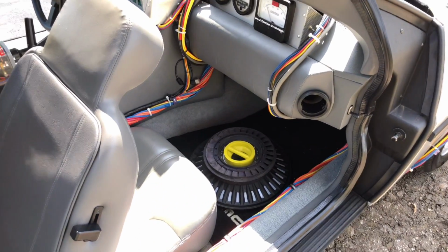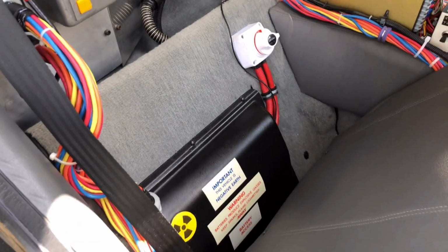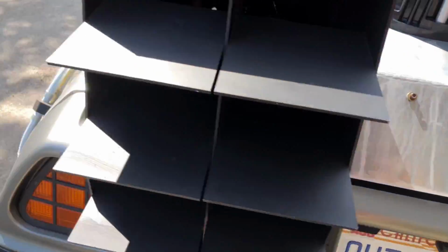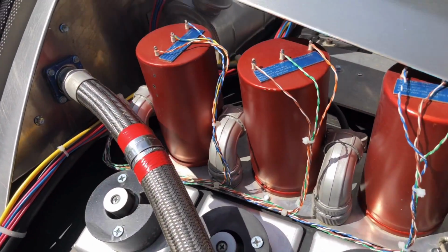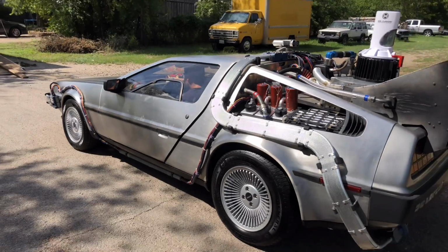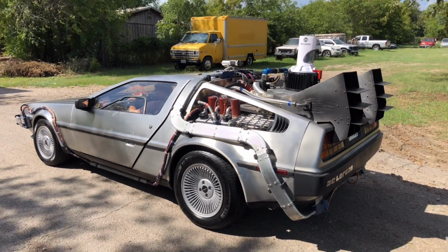I'll show you the inside. We've got the plutonium chamber sitting there. There's the back. I've got all the electronics turned off. This is the battery cutoff switch. Out of my hands. I'm no longer responsible for the car.